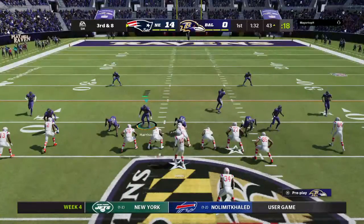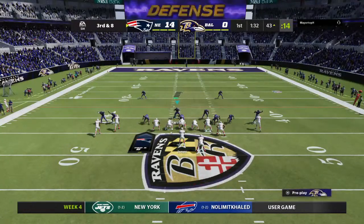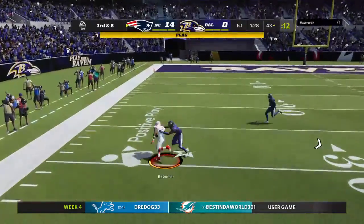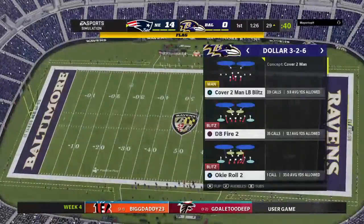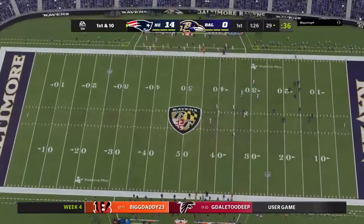And they'll need to get to the 35 if they want to keep this drive going on 3rd down. Throwing Jones. That is caught. Rashad Bateman. And he takes this just a few yards shy of the red zone before going out. So pass interference the call. That's going to set him up with a first down.